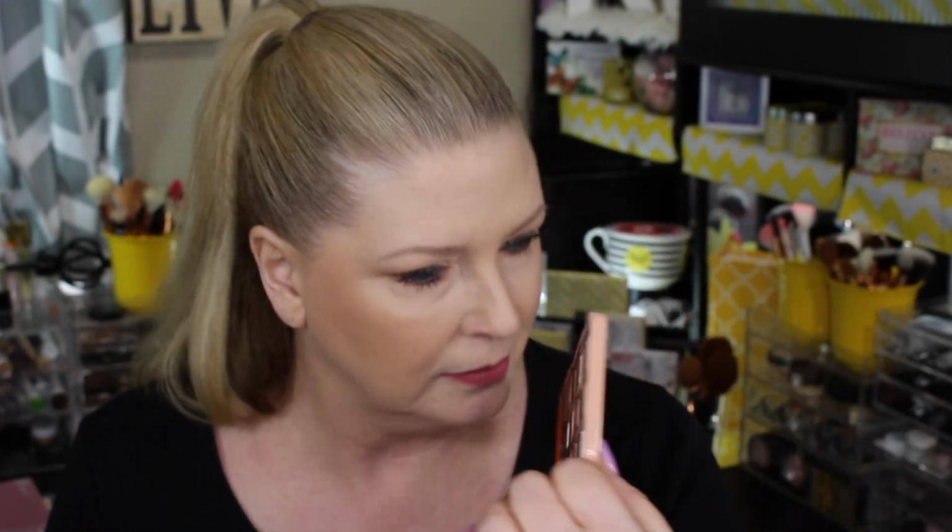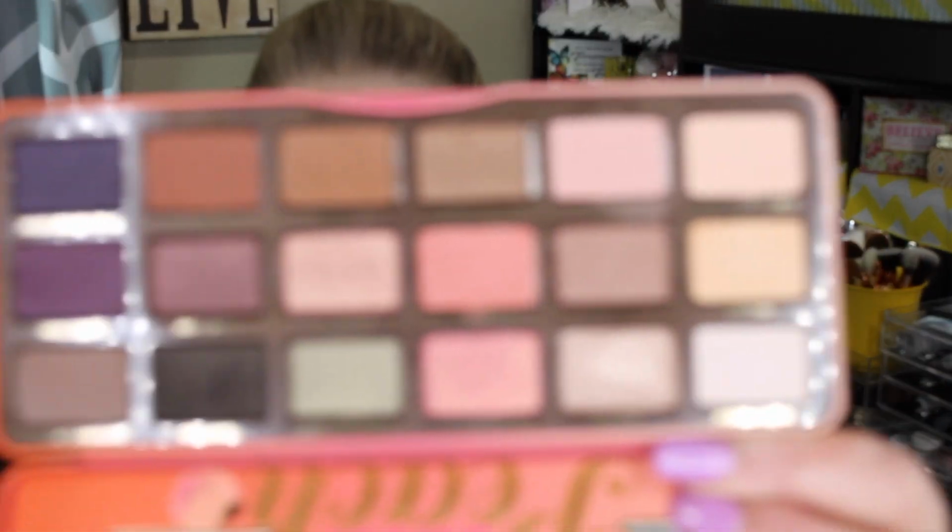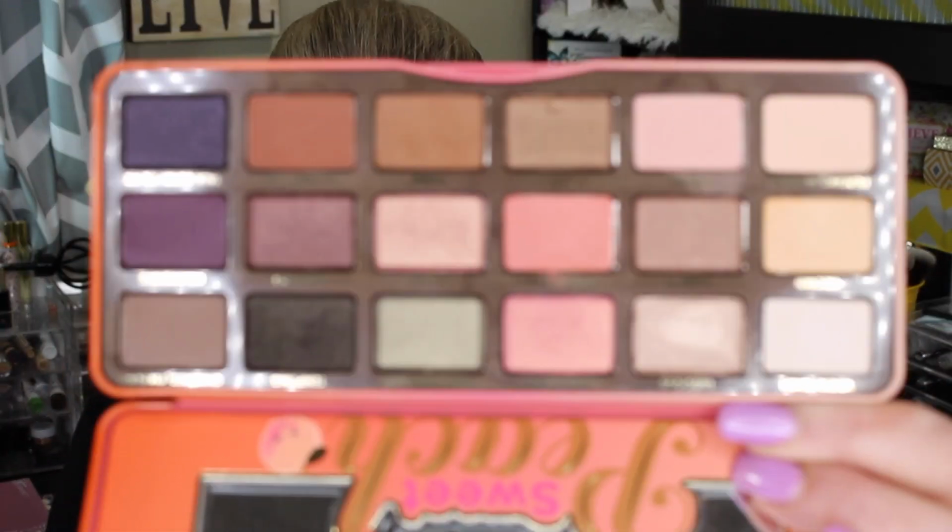I also recently picked up their Sweet Peach palette. Not a big fan of this one, to be quite honest with you. I got the blush as well. The tin is falling apart on that one. I don't feel that this is very peachy smelling. I don't know, I don't get it as much as I get the chocolate smell. But this is the Sweet Peach palette. I know there's been all this hype.